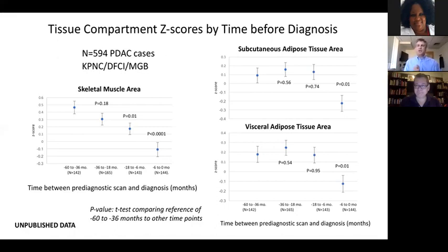I would just say, as a caveat, this is not within a single individual. This is at the population level. So you can see it's 144 cases in this interval, 143 in this range. As we pull more scans, we are finding some individuals that actually have several scans, which will allow us to do measurements within an individual over time, within the same person.